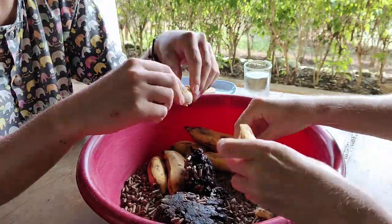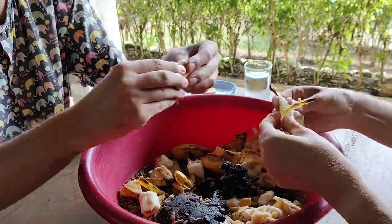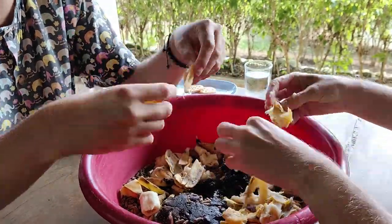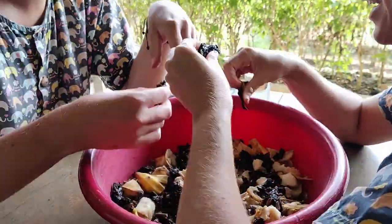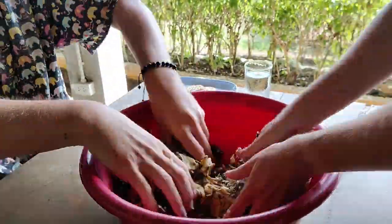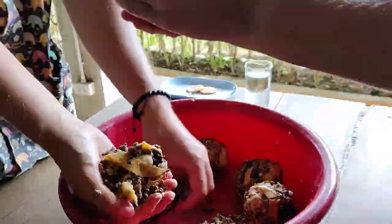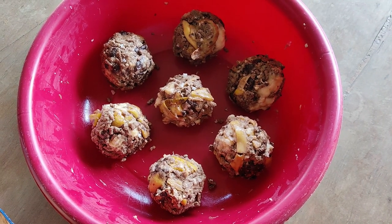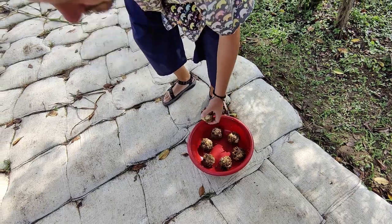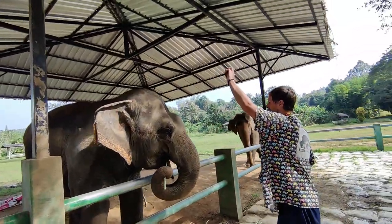The reason behind making these supplement balls is to provide the elephants with a lot of key nutrients while also combining the sweet, sour, and savory flavor profiles that they love. And there you have elephant supplement balls. We were then invited to feed them said balls, which of course meant more petting opportunities.